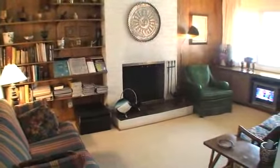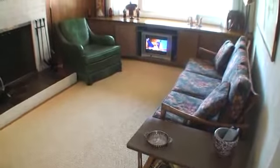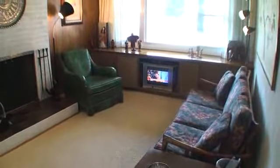The front family room of this home features a wood-burning fireplace, a warm spot to relax, and great built-ins and shelves.